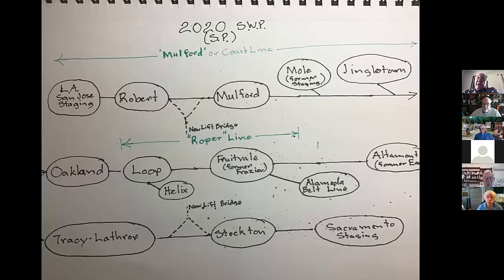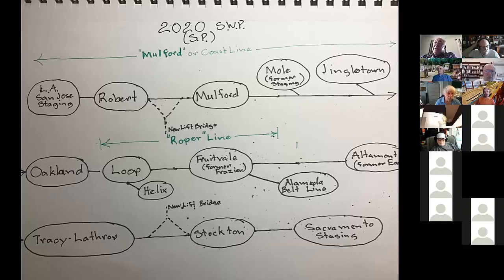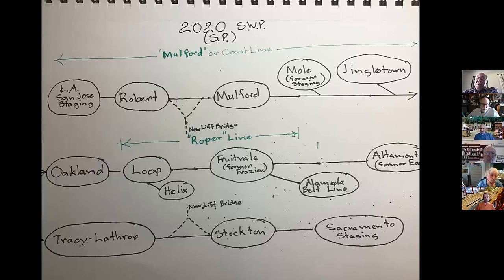And I changed my swing out gate to a lift bridge for two reasons. One, the gate would swing in front of the Mulford guys that were doing the Mulford turn and interfere with their work. And also I wanted to build a Y at Tracy Lathrop so that I could accommodate some operations from Stockton to Tracy Lathrop, where we needed to turn the Sacramento Daylight to tack on to the San Joaquin Daylight. So the railroad goes from Altamont, Tracy, Lathrop, Stockton, and then over to Sacramento Staging.